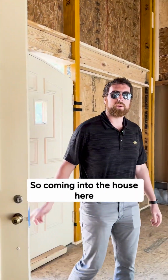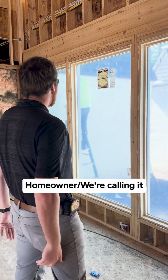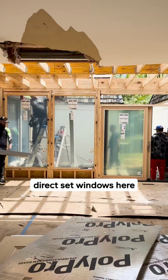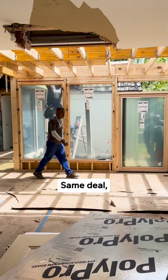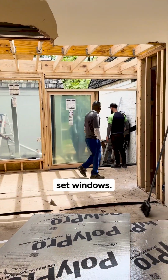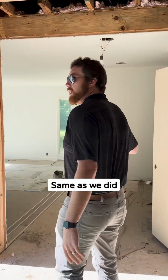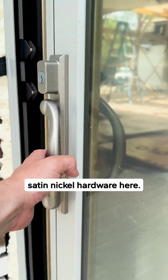All right, so coming into the house here, you can see this lovely window wall. Homeowner, we're calling it the atrium room on this. So we have very large direct set windows here. Coming across on this side, same deal, very large direct set windows. And then we're finishing the wall with another sliding door. Same as we did on the other options. You have your upgraded satin nickel hardware here.